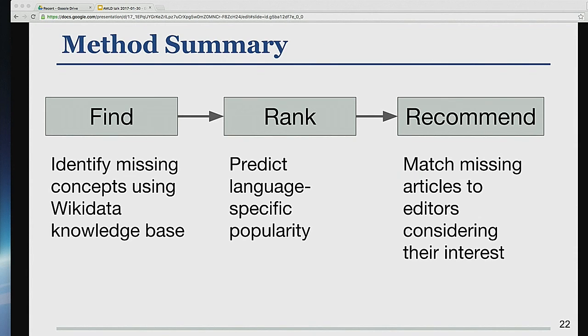And we're going back to the big picture. Next, I will show you how well this actually works in practice, but before that, let me briefly summarize what we've seen. We have a system now that works in 3 steps. It first identifies which articles are missing in what languages in Wikipedia. Then, for a given target language that we want to enrich, we rank all the missing articles by their predicted popularity. And then finally, we match the missing articles to those editors that are most likely to be willing to contribute to creating those articles.